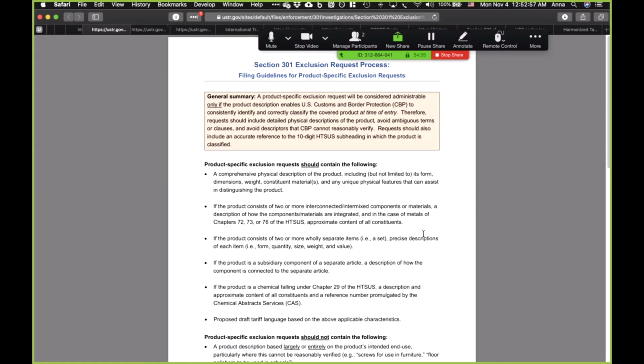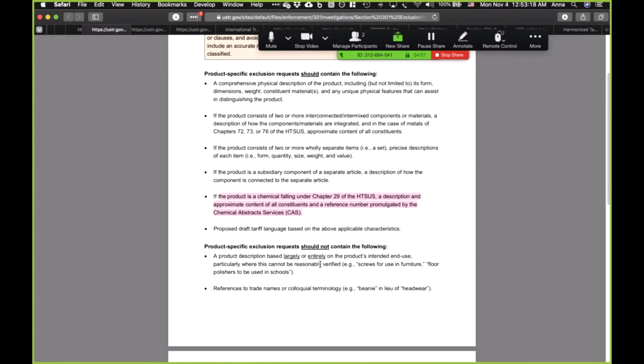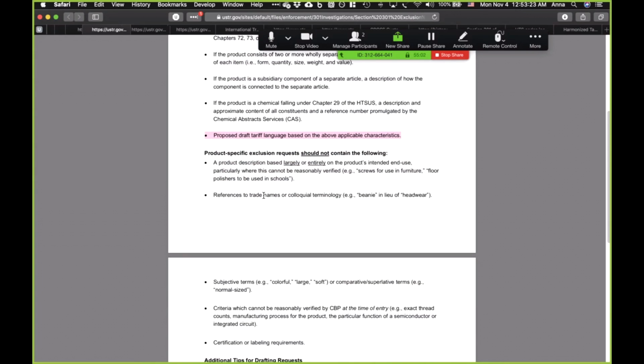There we go. Then I read this one. A product-specific exclusion request should contain the following: a comprehensive physical description of the product, including but not limited to form. If the product is a chemical falling under Chapter 29 of the HTS-US, a description of the approximate content of all constituents, and a reference number promulgated by the Chemical Abstracts Service (CAS). Proposed draft tariff language should not contain references to trade names or colloquial terminology. You should not use subjective terms.